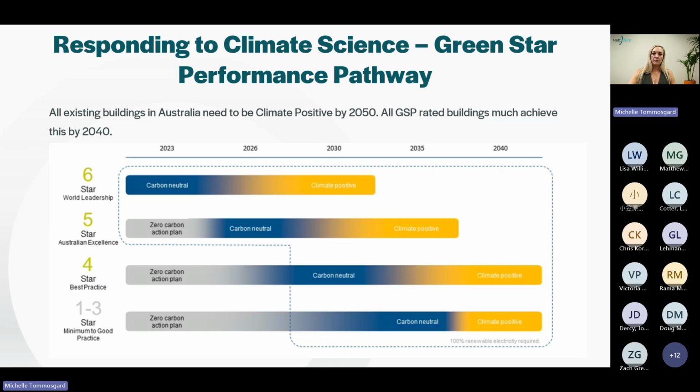So in this case, what does it mean for a Green Star rating? Year on year, the guidelines say that we have to get more stringent and you have to do better to achieve the credits and the points and the star ratings. So for example, to achieve a 2-star rating today, buildings must have a zero carbon action plan in place and meet the minimum points. That's all, which is great. But then if you look into the future, by 2040, the building also has to be climate positive to achieve that. So you see how much harder it will become year on year, and you need to start planning and strategically improving your buildings to be future-proofed.